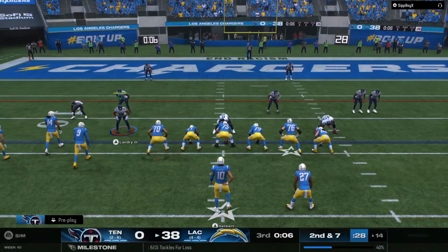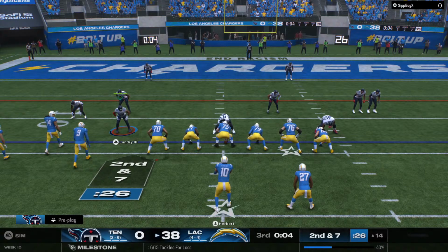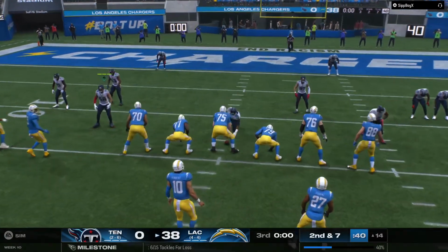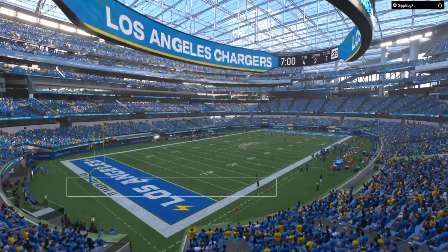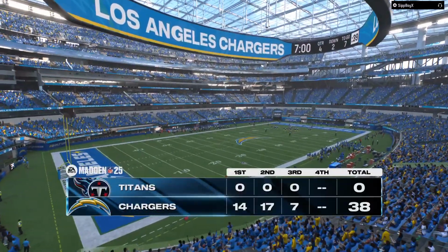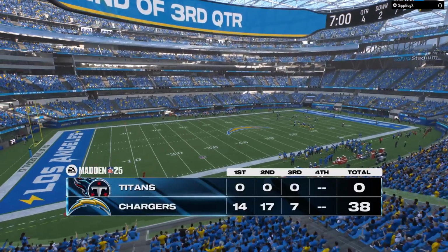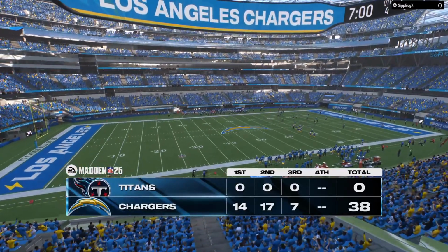Second and 7. So, 3 quarters now in the books. Back with more after the break. You're tuned in to the NFL on EA Sports.